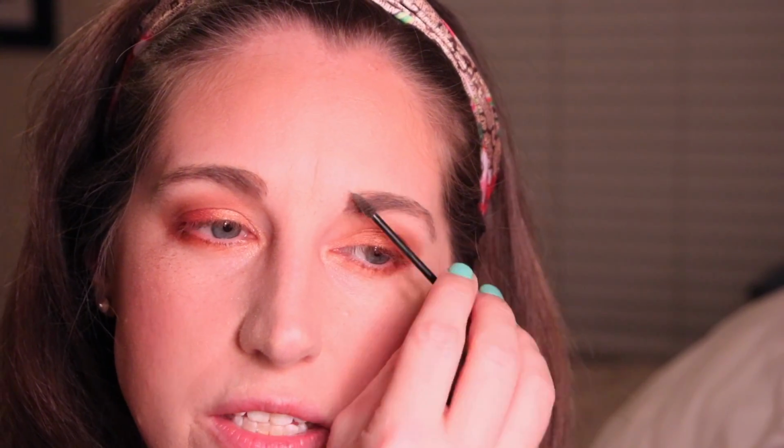So it helps fill them in, helps give them a little bit of color, but it also has a gel in it that holds it, which I really like. I think that's super helpful. And it's just an easy way to do your brows without having to spend a whole bunch of time. I think that's what I like about it the best.